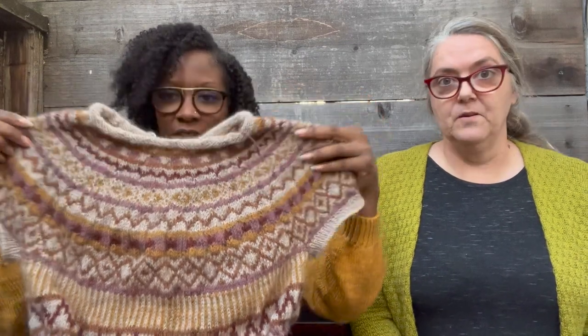But there's always that fear that it's going to be too short. Since it's top down, that's easy to fix. You can just rip back the ribbing and add more. Yeah, add more ribbing. Or just, exactly, add another color work chart. Add another something. I think that's it. Is there anything else that I should be sharing?